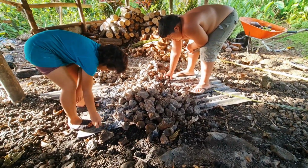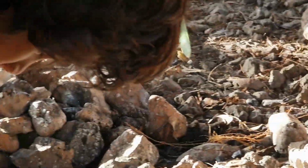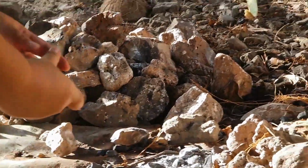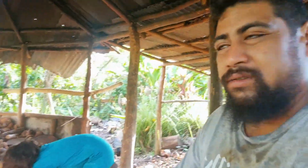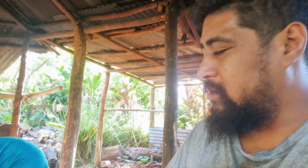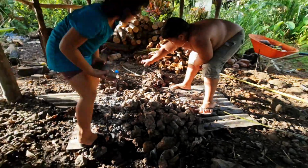They're just sorting the rocks into piles. Large ones are on that side, and then the smaller ones and the medium ones are on that side. It's the kids' first time doing this, so I always try to encourage them to do it, especially chores around the house, because that way they'll know how to do the chores instead of being lazy. It's always good for the kids to learn these things. And also, that way I can get a rest on Sundays.